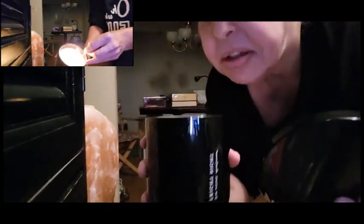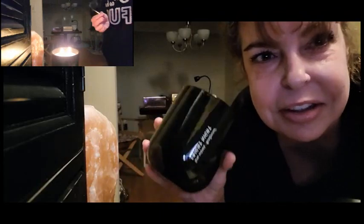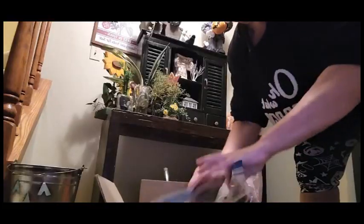This is a candle that I did get from Home Goods. This was $9.99 and this is called Fright Night and it smells really good. It almost smells like licorice, which kind of matches the container. I'm going to go ahead and empty out this box, which just has a lot of floral.